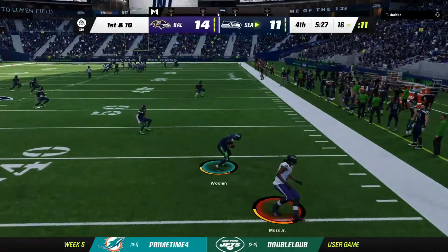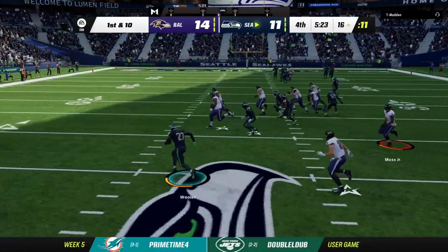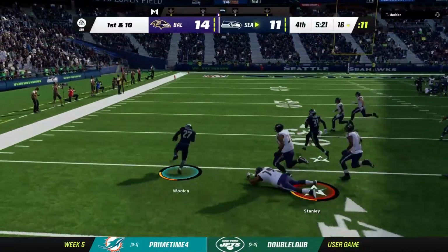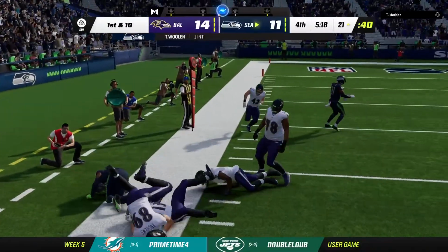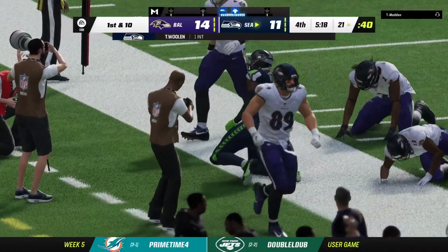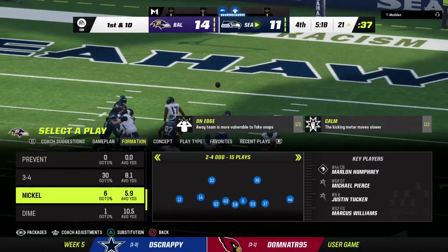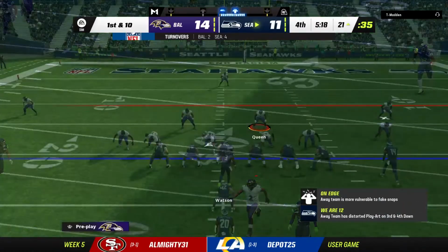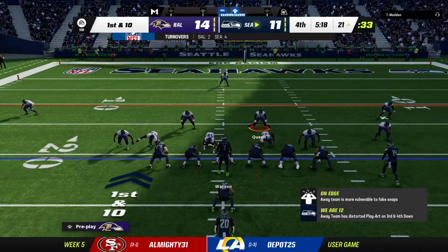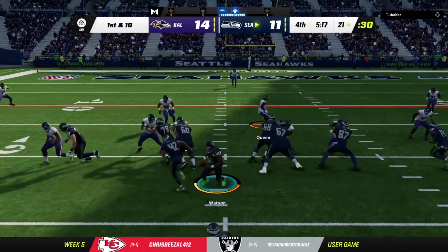Now look at this. They get the turnover they needed. It's intercepted. Tariq Woolen picks it. Well, that one was in the air for an agonizingly long time. Just begging to be picked off, wasn't it? It's one thing if you're throwing a ball like that, trying to throw someone open or lead them into an area. But that ball needed to be thrown with a lot more conviction. As a result, it's an easy interception.